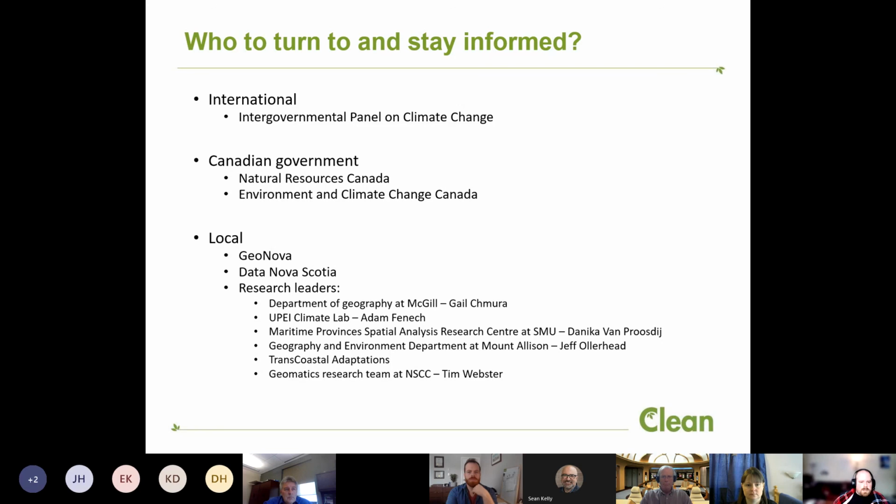If you're looking for research leaders, there's Gail Shimura out of the Department of Geography at McGill. There's Adam Fennick out of the UPEI Climate Lab. Danica Van Proostage is the Maritime Provinces Spatial Analysis Research Center leader at SMU. Jeff Ollerhead is a professor at the Geography and Environment Department at Mount Allison. There's also an organization that's up and coming called Transcoastal Adaptations, and I believe they're trying to be a one-stop shop for coastal solutions. And then there's also Tim Webster out of the Geomatics research team at NSCC.